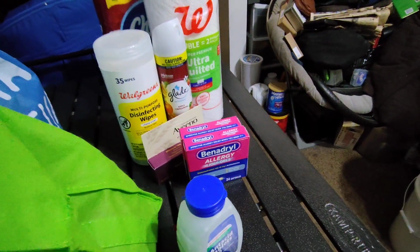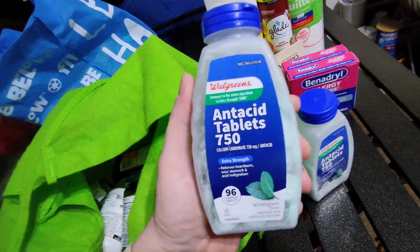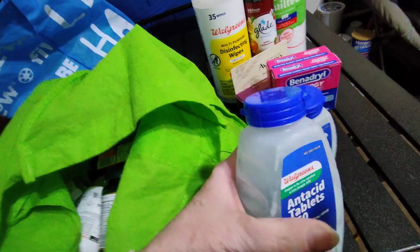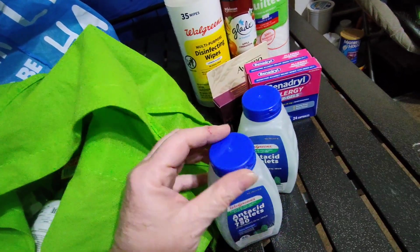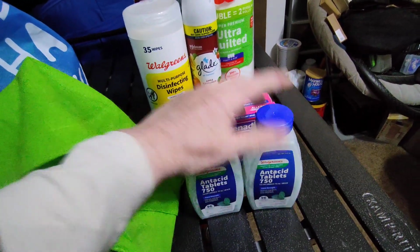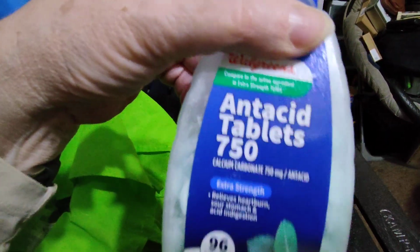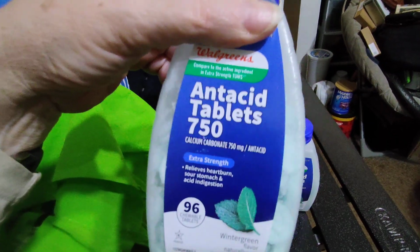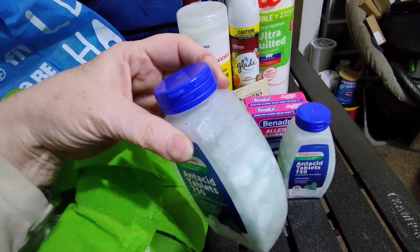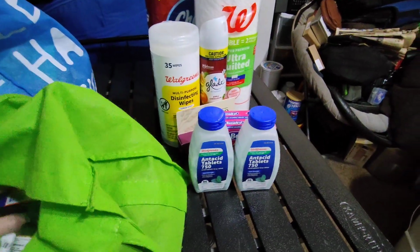Then I also grabbed 2 bottles of this Walgreens antacid. This is the mint flavor. This is the only kind that my mom can tolerate. So I'm always on the lookout for these. And some of the items that I picked up were either buy one get one free or buy one get one at half off. So these are the 750s, not the maximum 1,000 milligram, but these are the only chewable antacid that my mom can tolerate, so I make sure that she's stocked up.